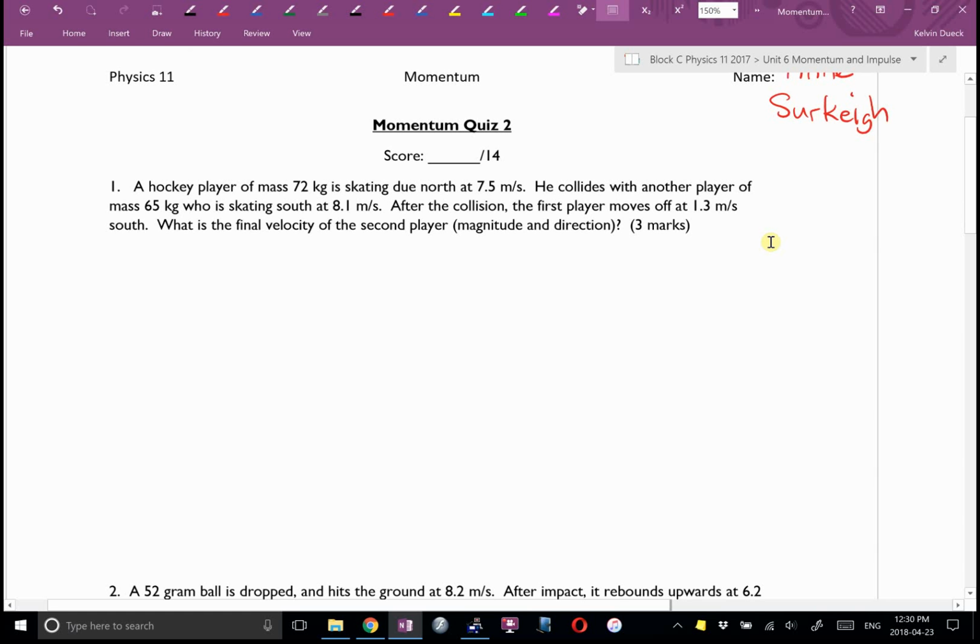A hockey player, you know what? I see a compass rose. In Physics 12, as soon as I see north, south, east, or west, as a habit, I'll draw a compass rose.